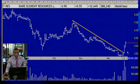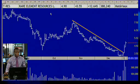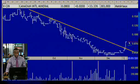Another stock which already made a movement is RES, Rare Element Resources. That stock moved on the news simply because they announced an updated NI 43-101 compliant mineral resources estimate. That estimate said that the reserve increased from 30 to 38%. So that created a momentum in that stock, and the stock moved on that news.